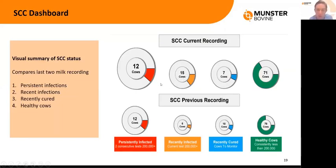During the year then, which this one is here, it's actually just seeing how things are going. Are things improving or disimproving or staying the same regards SCC? And you can see in this herd here, they're disimproving. The new infection rate has gone up, so there's more recent infections, these orange cows, which requires a bit of further investigation.